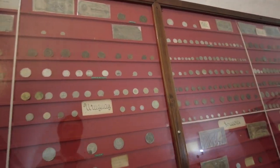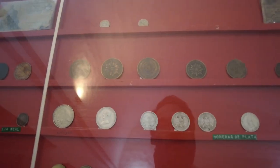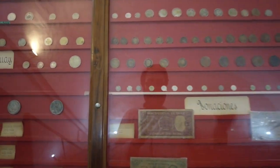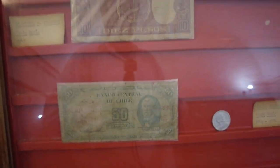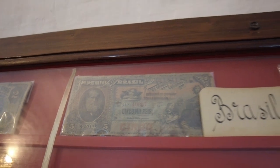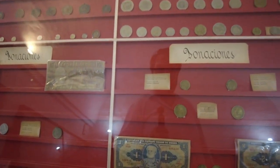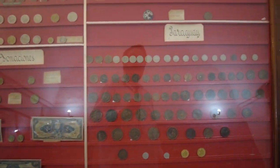Looks like from Uruguay, Peru. And obviously the paper money is paper, but these would be silver. All these things, see, monedas de plata. Plata is silver. Banco Central de Chile, 10 pesos. Brazil. Old Brazilian money, that's pretty cool. What else? Paraguay, Bolivia.